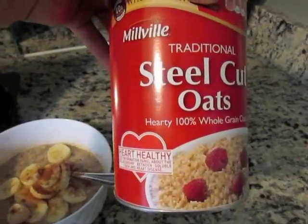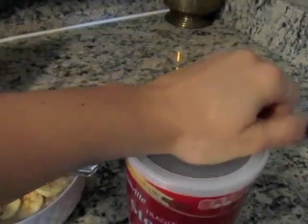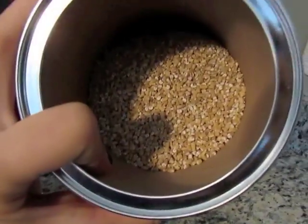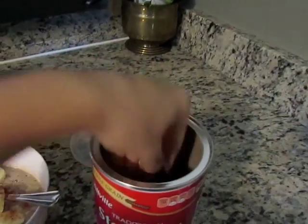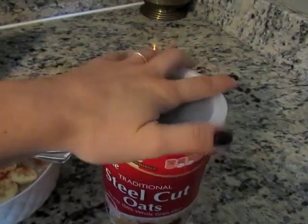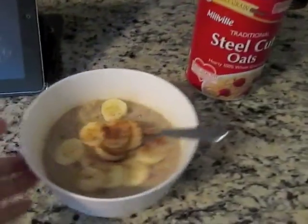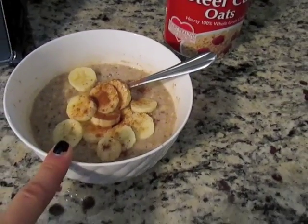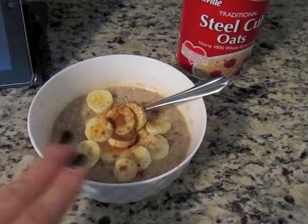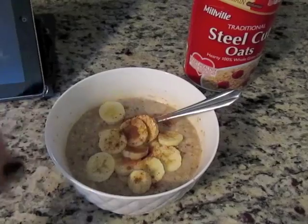We're having oatmeal, and I bought these steel cut oats at Aldi, and they're really good. If you don't know, steel cut oats are like little pellets almost, kind of hard. You really have to cook them for a good 25-30 minutes, but they're delicious. I cook it in water, and then I add almond milk and a whole mashed banana mixed in.